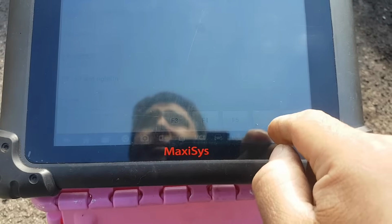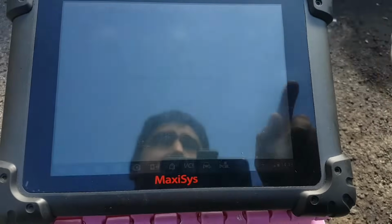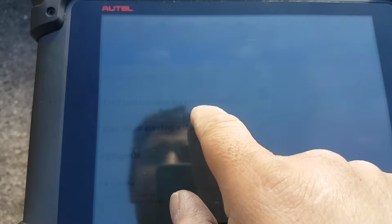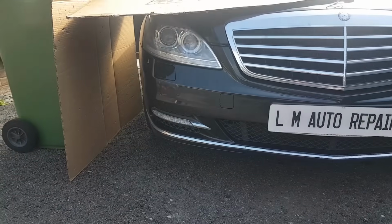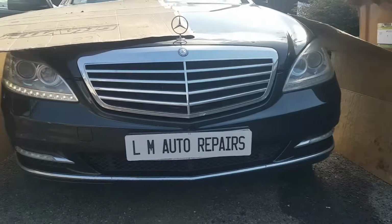So maybe this is actually the parking lights, and the other ones I was activating are the ones at the bottom. Side lights, will that be the ones at the bottom then? Because there's a point here where it turns everything on. Left side, so F3, left side, no F4, to the right side. Let's do F4. No, sorry, it's that side.